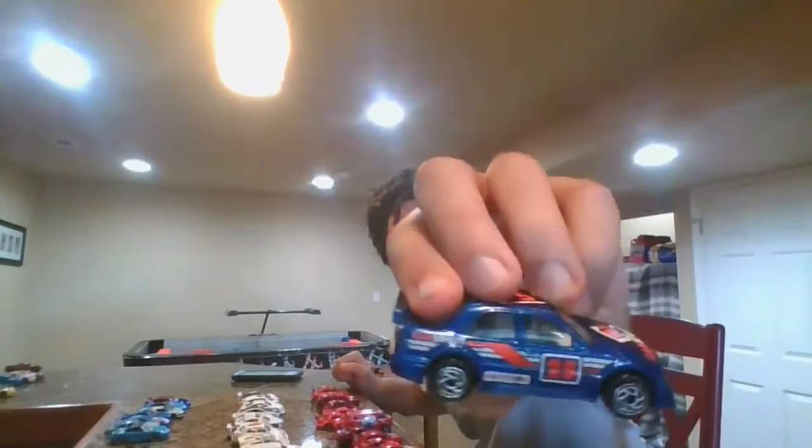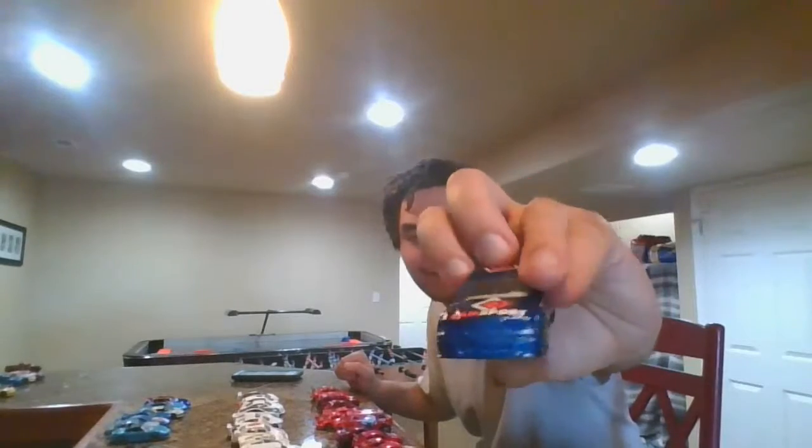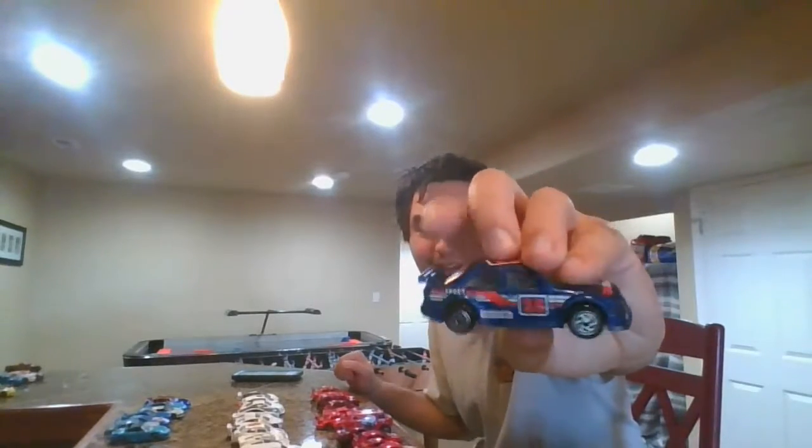Anyways, here it is. The Mercedes-Benz GTC in blue. They had the other color version in yellow, but yellow's okay. Blue looks better. They only had one of the blue one that I could easily get to, so yeah.